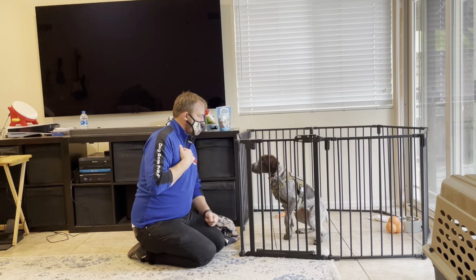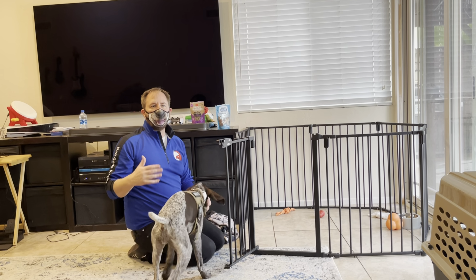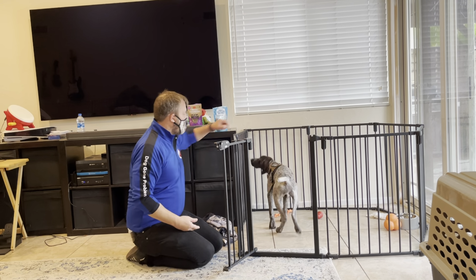Sit. Every time you let her out, I would ask for a sit. As soon as she sits, say yes, and then invite her out. So that creates a little bit of self-control, and she'll start sitting at the door as her way of saying, can I please exit? Doesn't mean she's always going to do it. Now she went in there on her own.